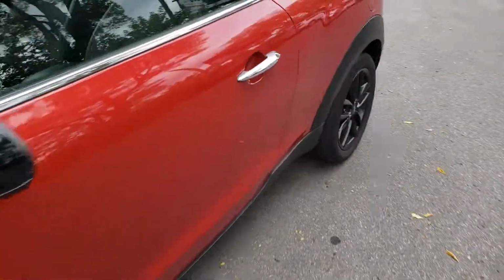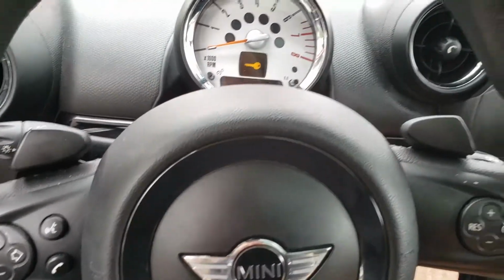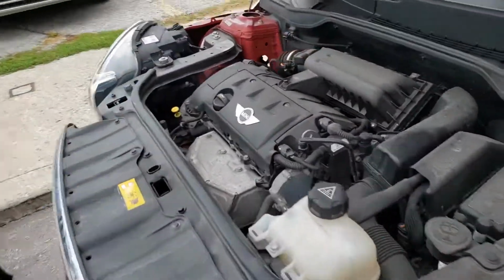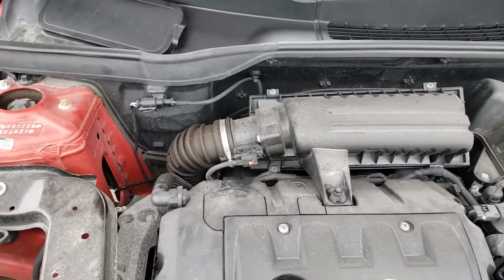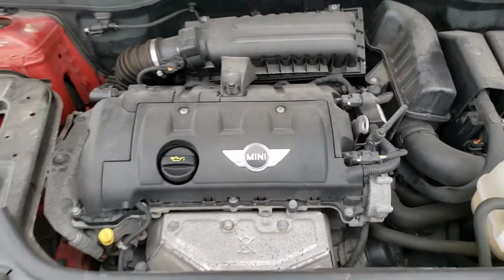I'm going to start it up real quick, just so you can hear it, see how she runs now. Sounds much better now, actually. It didn't sound bad before, but it was just because it was cold, I guess. But it is better now.